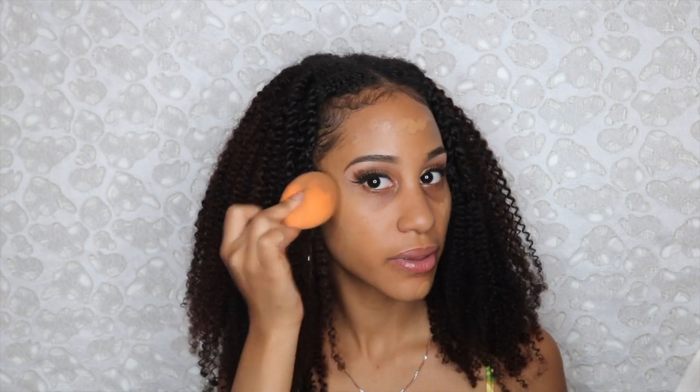To put my foundation on, I use one of these. This is the Real Techniques Face Sponge. It's basically a Beauty Blender dupe, but I think it works better than the Beauty Blender, and so do a lot of other people. But, you know, to each his own. So I dab my foundation on and then I dab it with this sponge.